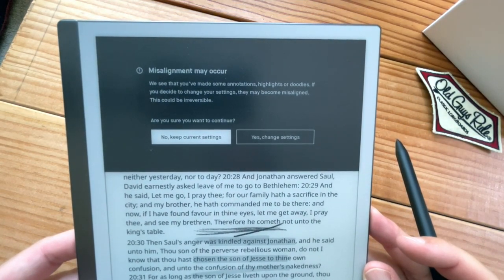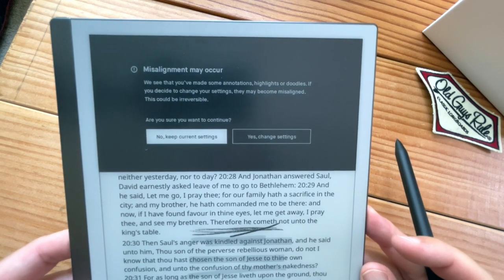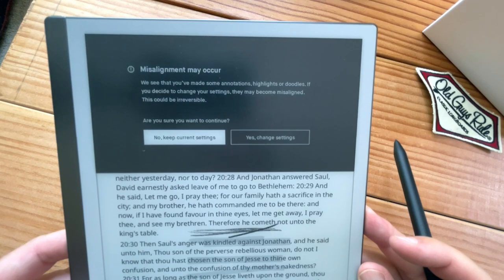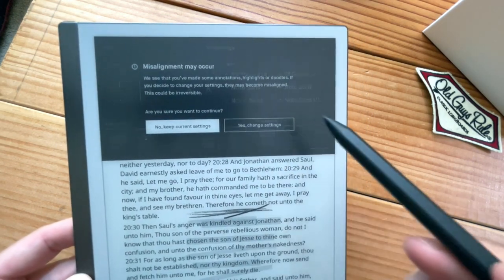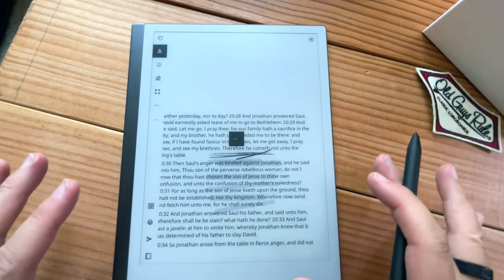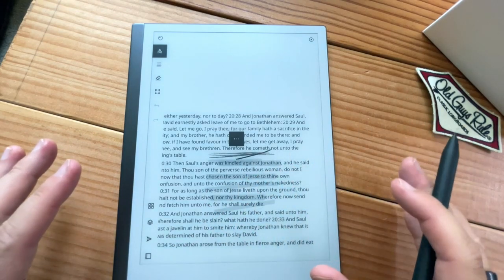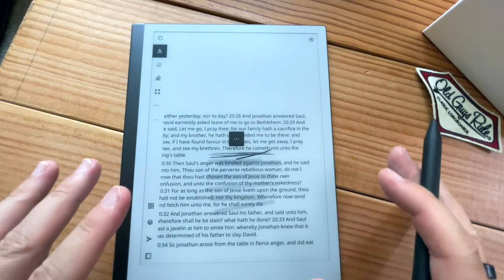Misalignment may occur. We've seen you make several annotations, highlights, or doodles. If you decide to change your settings, they may become misaligned. This could be irreversible. Ooh, yes, change settings. So now because I changed that, it's going to go through the hundreds of pages that are in the Bible and change the font. And that's what reMarkable is doing in the background.